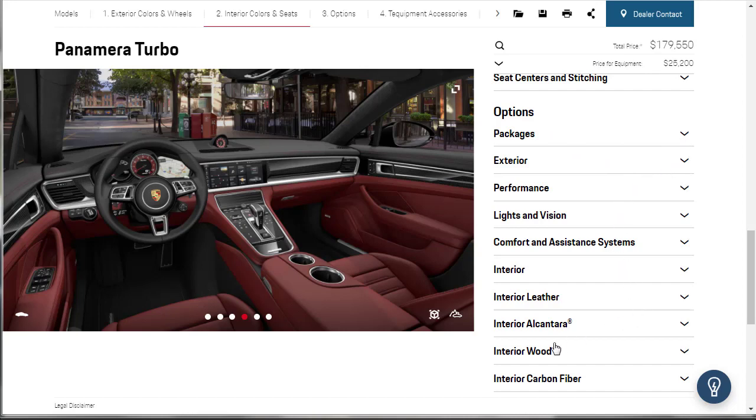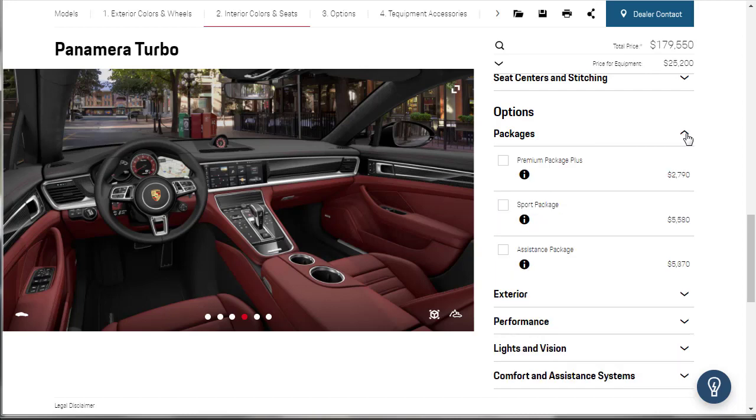We went over the interior. We went over interior carbon fiber. We went over performance. I know I don't want to do any additional leather or Alcantara. That's all fine. I do want to take a look at the packages. So they have three packages. There's a sport package, a premium package, and an assistance package.